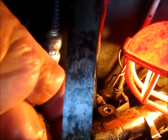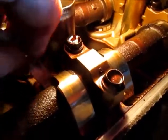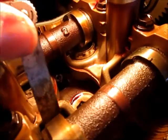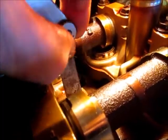So we're back to our 6 thousandths gauge. You can barely see it. We're going to check our intakes with the 6 thousandths on the base circle. That's going in there good. That's pretty loose. Let's try this one here. Okay, that one's good too. So this is that one exhaust.